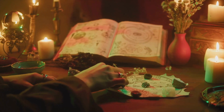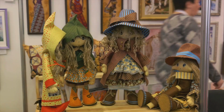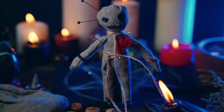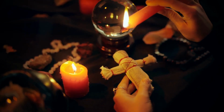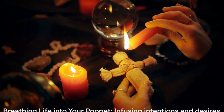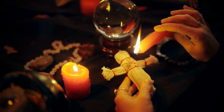Let's begin with our first technique, poppets. Poppets, small handmade figurines, are a key part of many witchcraft traditions. These charming little figures serve as physical representations of the person or situation on which the spell is focused. Crafting a poppet is a personal process and can be as simple or intricate as you wish, often made from cloth and filled with herbs or other symbolic materials. The magic happens when you breathe life into your poppet, often by whispering your intentions or desires into it.